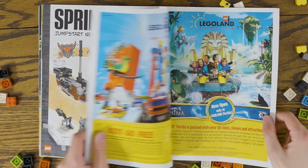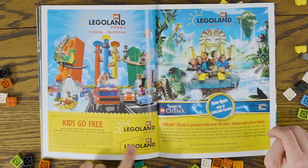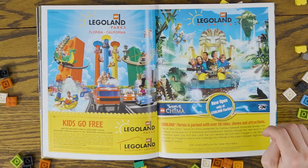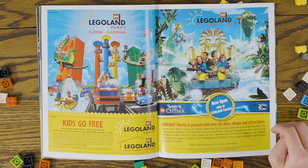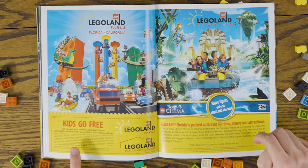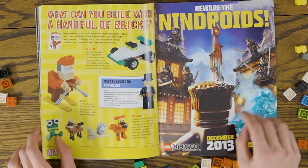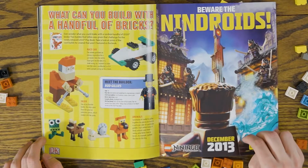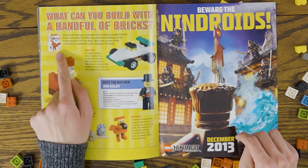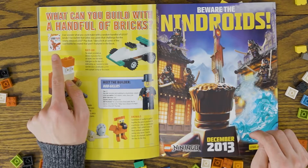And again, we have more tickets for Legoland, California or Florida. Kids go free. If anybody wants this one, it only expired 7 years ago instead of 8, so maybe they'll let you in. And Legoland Florida probably just opening up at this point. Then finally, what can you build with a handful of bricks? I like this. I like these simpler models that I can actually build with the bricks I have at home. I feel like a lot of times they're a little unrealistic with what they think you're supposed to have at home.